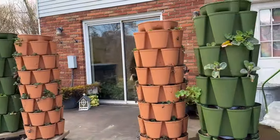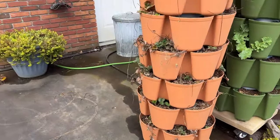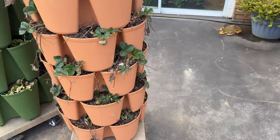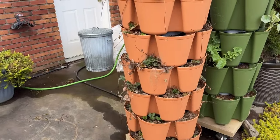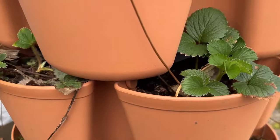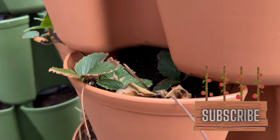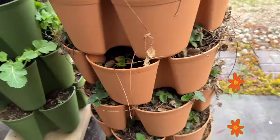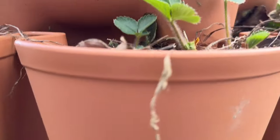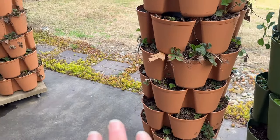A couple weekends ago, I tore up all those strawberry plants from that bed we're trying to redo, and I stuffed them in this green stalk and this one here. As you can see, there's quite a few takers. They are looking, for the most part, pretty good. I'm pleased. I think this green stalk's gonna do really well. Both of them, I think, are gonna do really well.